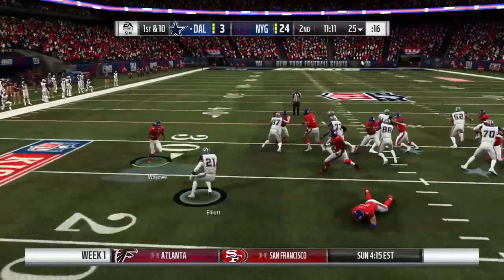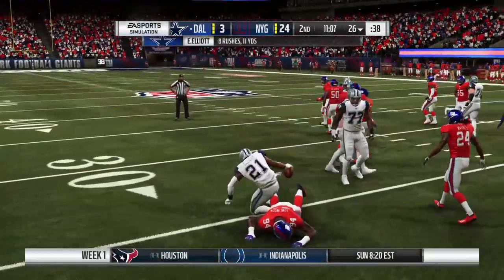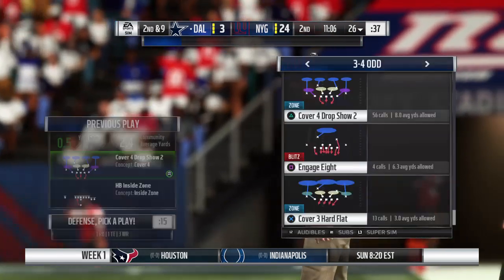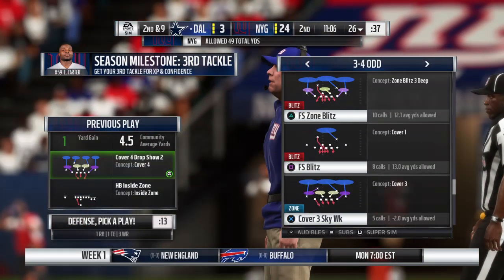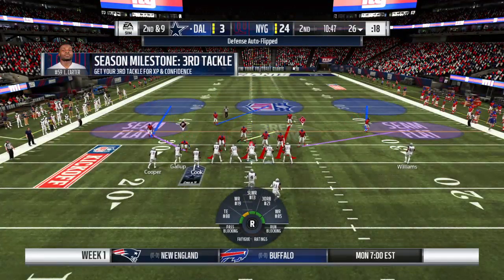They'll start the drive with Elliott. Some fancy footwork, but not much room to operate. Just up past the 25 and no further. Tackle made that time by Dalvin Tomlinson. And the big fella stuffed that one up in a big way.